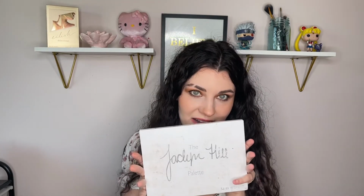So then the last palette is probably one of my favorite palettes of all time, but I do not condone purchasing it. I will never recommend this to anybody. It's the Morphe Jaclyn Hill Volume 1 palette. This is the original palette, not the new formula that they made for it. That's essentially not as good. I no longer support Morphe for numerous reasons. I won't go into detail. I no longer support Jaclyn Hill as well. Also won't go into detail because this is about the makeup.